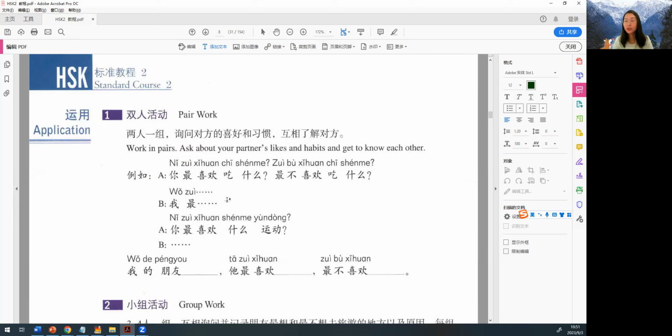And let's learn the new word, 蔬菜. The pinyin is 蔬菜. The meaning is vegetable. And 麦当劳 is McDonald's. So here it represents all the food in McDonald's. So my answer is 我最不喜欢吃麦当劳，哈哈哈。All right, so this is vegetable. Oops. Oh, I forgot to type it here.